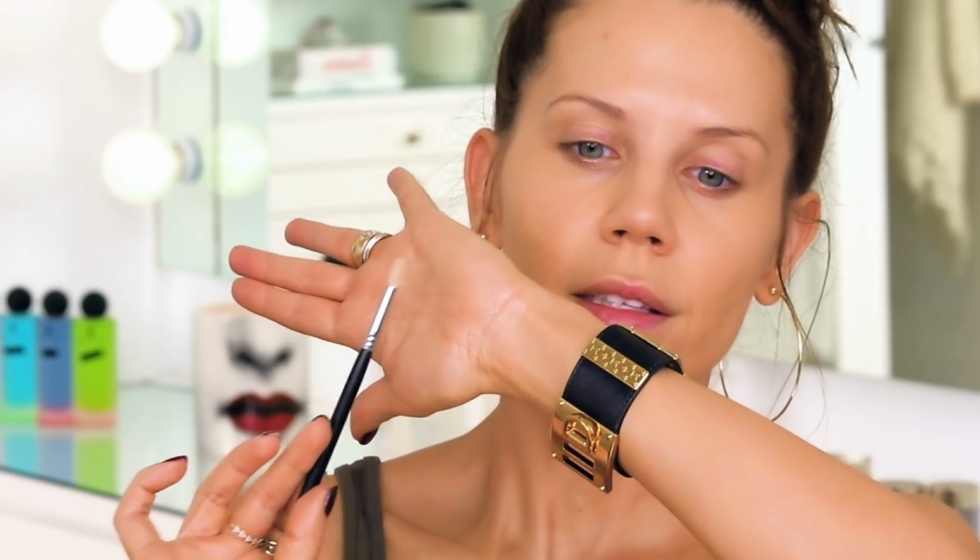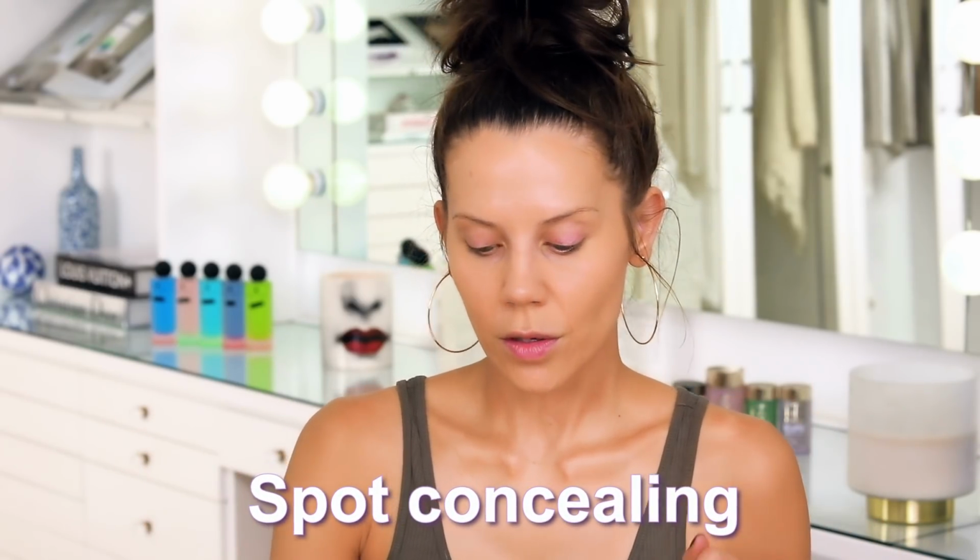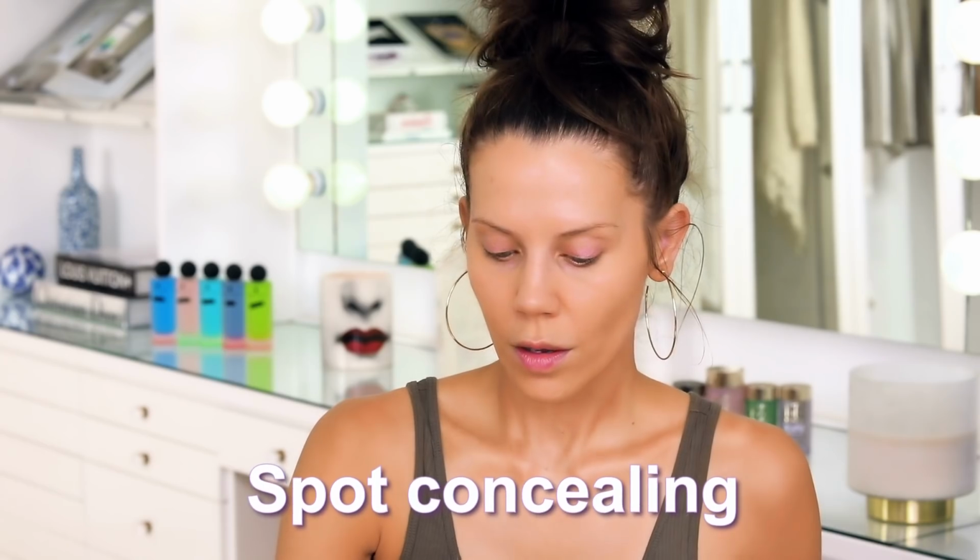What I'm gonna recommend using a smaller, more precise tapered brush like this for is spot concealing on the face, but using a foundation or a concealer that is the same shade as your foundation. Now, a lot of us go a step up with our concealer, and that's great for underneath the eye and for highlighting. I always have a foundation and a concealer that match. So this is my Dermacol, and I love it.